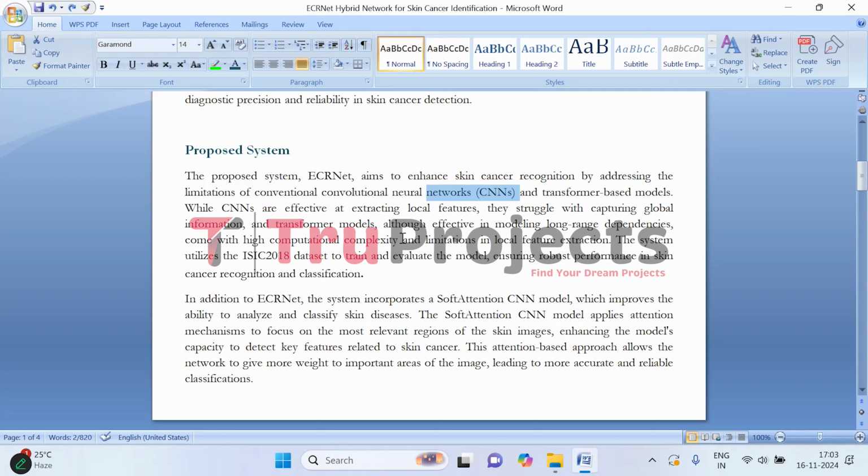So, to overcome these challenges in this project, we are proposing ECRNet. Here we are using the ISIC 2018 dataset to train and evaluate the models. This dataset is well established and contains a lot of skin cancer images, which helps ensure the system performs well and can accurately classify skin cancer. Essentially, we are combining the strengths of both approaches to make skin cancer detection more precise and efficient.